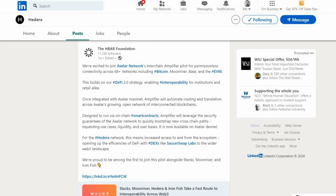Designed to run via on-chain smart contracts, Amplifier will leverage the security guarantees of the Axelar network to quickly bootstrap new cross-chain paths, expanding use cases, liquidity, and user bases. It is now available on Axelar DevNet. For the Hedera network, this means increased access to and from the ecosystem, opening up the efficiencies of DeFi with DEXs like SaucerSwap Labs to the wider Web3 landscape.